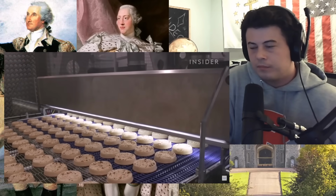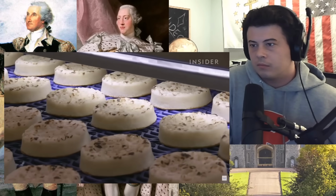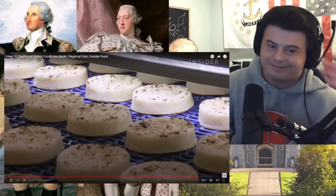After being cooled, a system scans the crumpets, inspecting each one for their color, porosity, and consistency in shape.